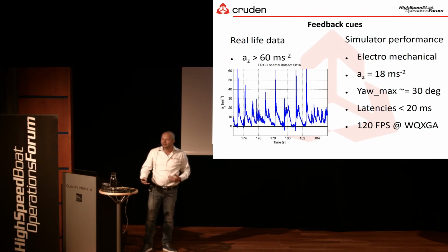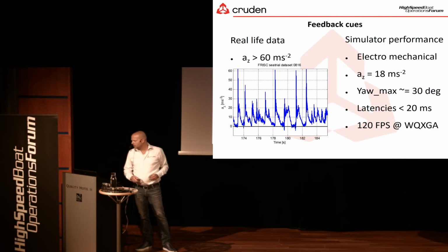Is that bad? No, it's not bad. It's good, because we do not necessarily want to hurt the people in the simulator. We just want to give them the feedback that they have the idea what they're doing and what the response of the vessel is. And for that, this is perfectly fine. I will skip the rest of those things.